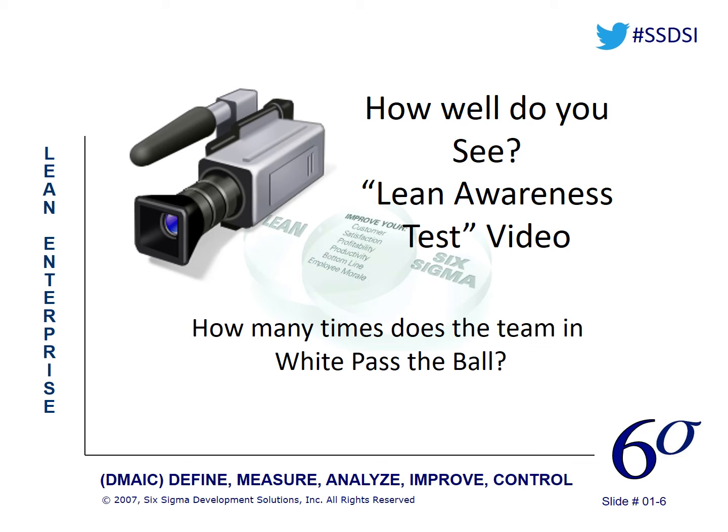I'm going to show you a video on the next slide called the Lean Awareness Test. This video is of 2 teams of 4 people. Each team has a basketball. Each team will be passing the basketball to other members on their team. One team is wearing white clothing and the other is wearing dark or black clothing. What I would like for you to do is to count the number of times the team wearing white clothing passes the ball to another team member wearing white clothing. The narrator on the video will inform you of how many times the ball was passed. I want you to compare your numbers with his. Let's watch the video.